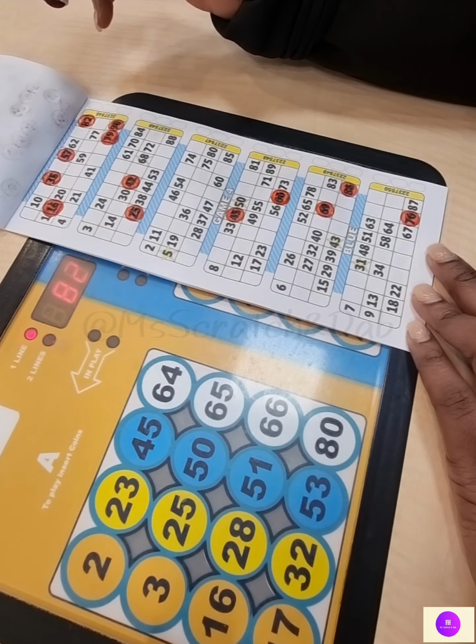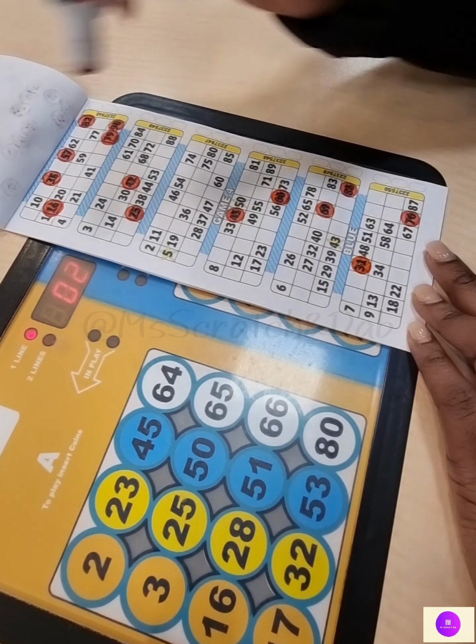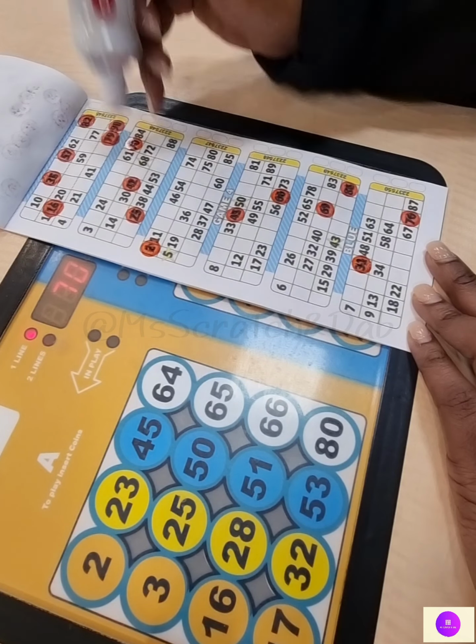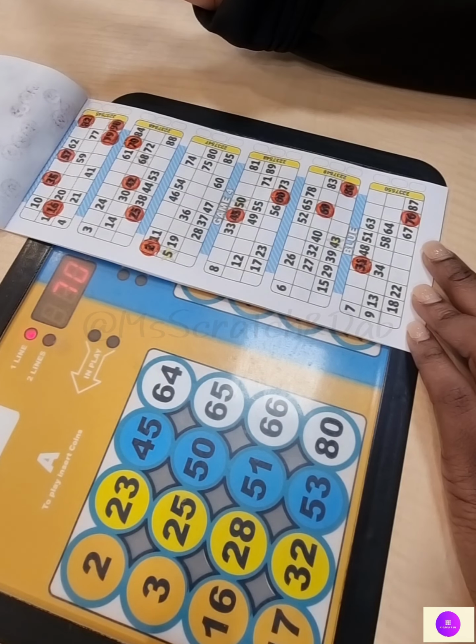90, 90, 96, 5 and 7, 57, 7, 6, 76, 2 and 5, 25, 4 and 2, 42, 6 and 9, 69, 3 and 5, 35, 4 and 6 is 66, 8 and 2, 32. 3 and 1, 31. 2, on its own, and 2. 70, okay, 70. Well, it's the gentleman in the middle.